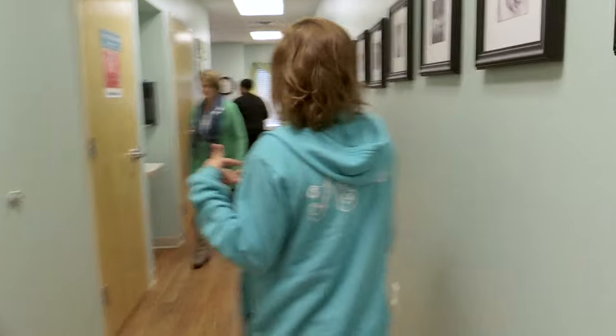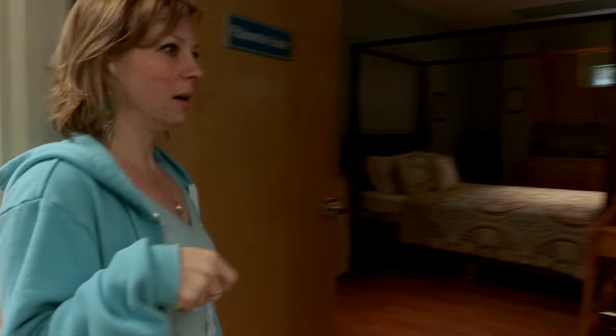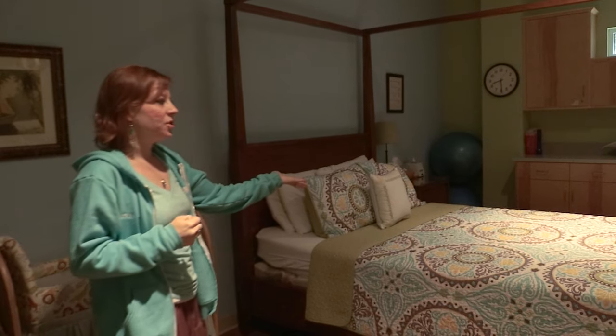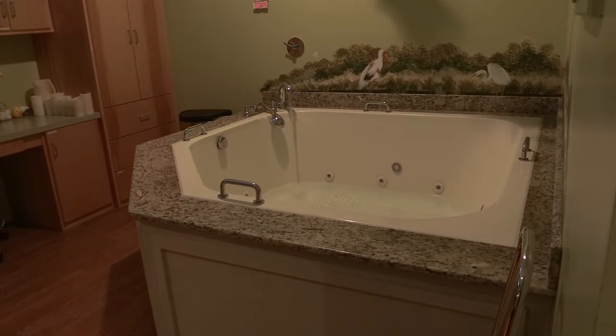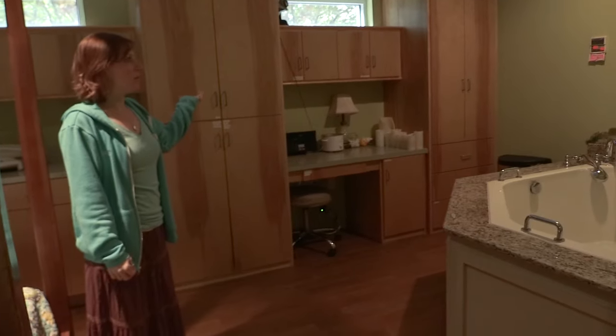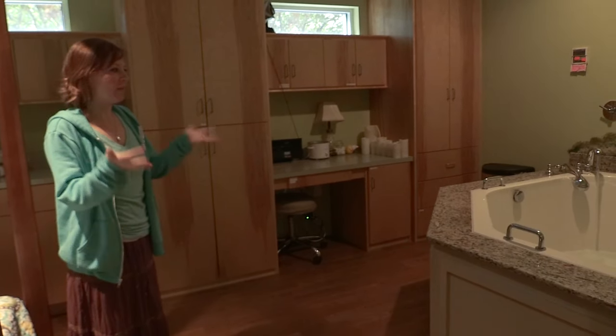Okay. This is the birthing side. This is where mamas come once they're in labor. We have two birth suites. This is the Palmetto suite here. Mamas have the option of birthing on the bed or in the tub because we're a water birth facility. It's a nice little quaint place, comfortable, safe environment to have your baby.